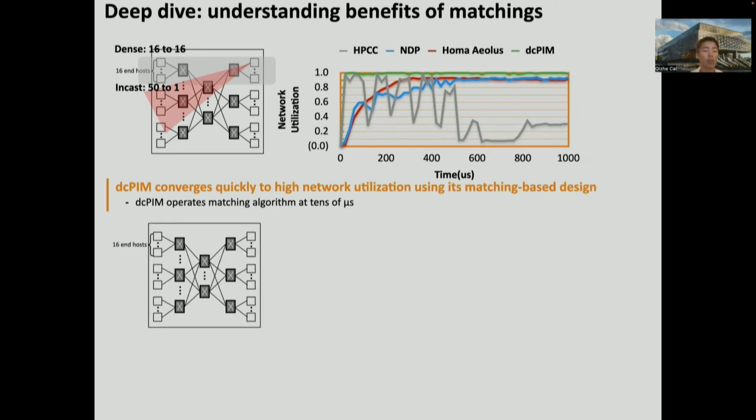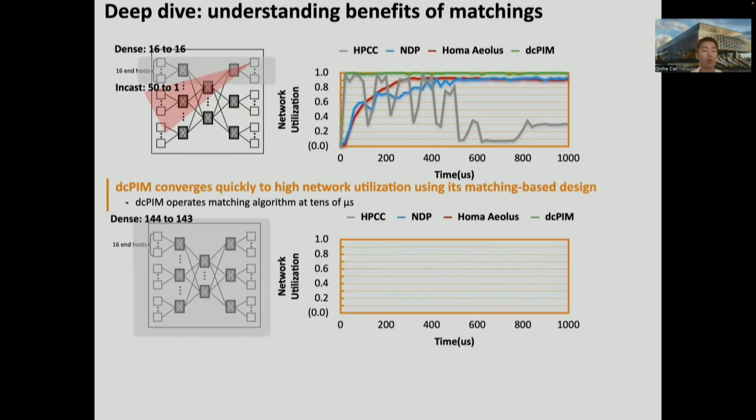Our second micro-benchmark further demonstrates the severity of the problem due to poor matching in prior designs. Here, each of the 144 senders has a long flow to send to each of the 144 receivers. The existing protocols actually achieve low utilization for this workload and take a long time to converge. dcPIM is still able to achieve high network utilization using its matching-based design.